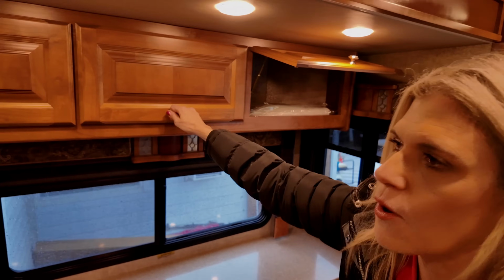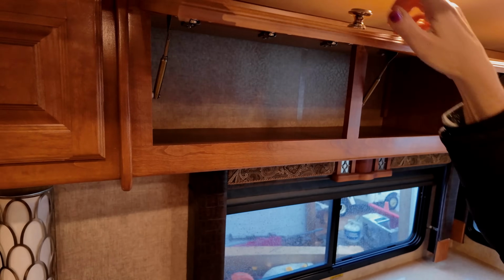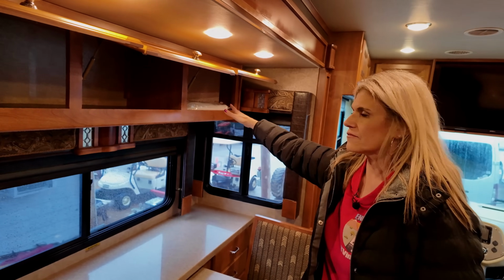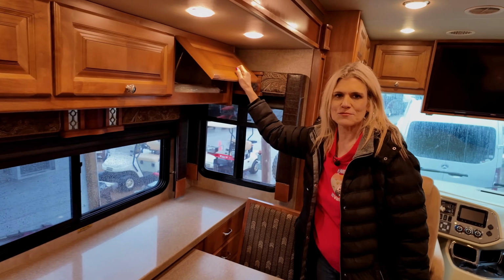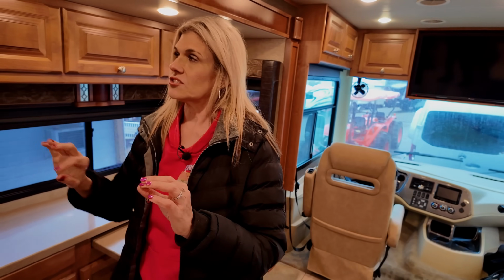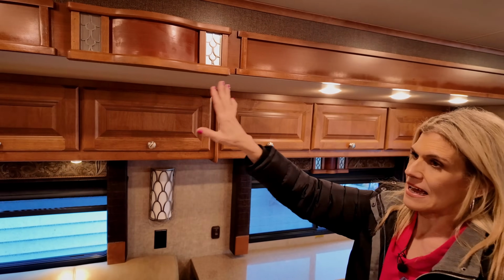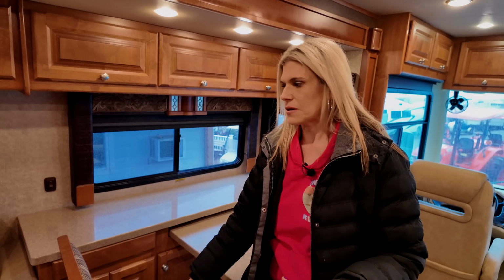I'm telling you, when I pull these open, there's such a difference between this and today. It's really nice to feel this, but you have a ton of cabinet space up here. These are sturdy. You hear them too. They slap down. Beautiful sconces, just the detail on this is gorgeous. Again, up here too, you can see this beautiful wood piece running down the length of the slide. This slide is carpeted, so just be aware of that.